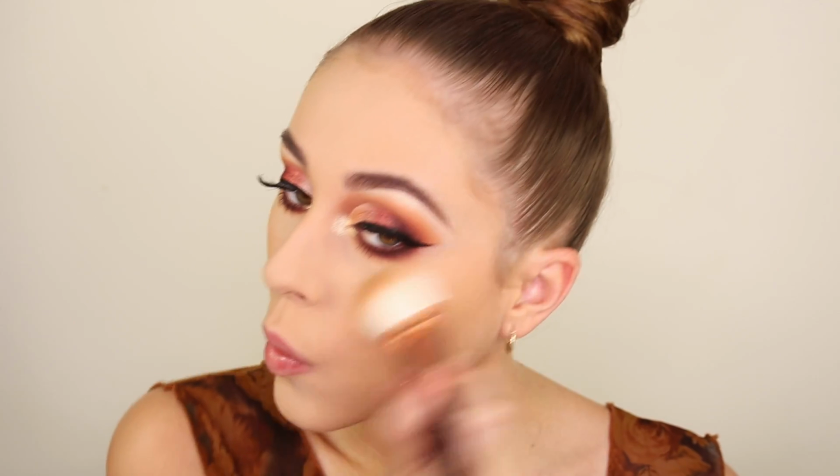Okay, so now moving back to the skin, I'm gonna try and do this really quickly because, like I said, I need to cut down the length of my videos. They're absurdly long. So I'm grabbing the matte Careblend pressed powder in dark, and I'm gonna take it on my Zoeva cheek finish brush and just try and bronze up my face because I'm very pale. My foundation's too dark. Let's try and make this look decent.